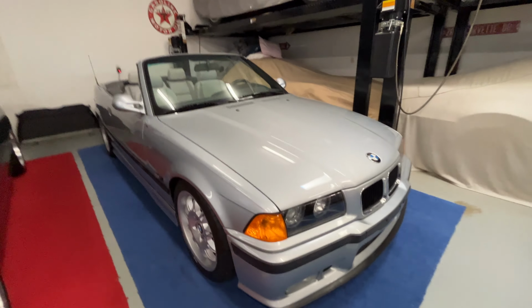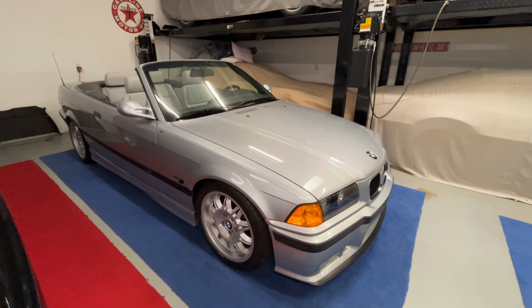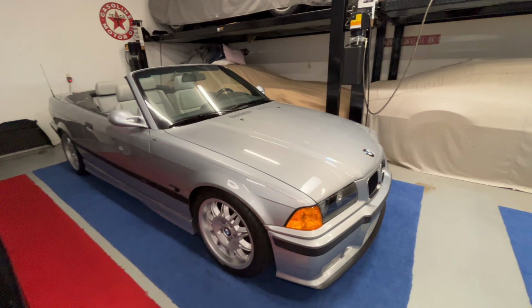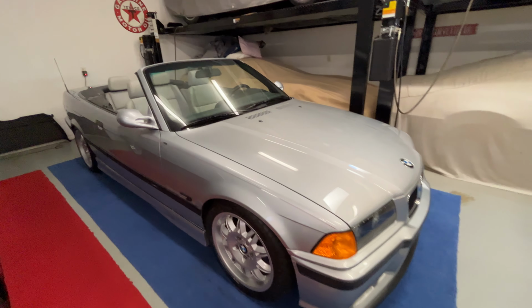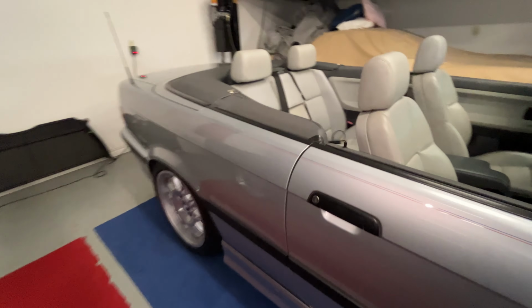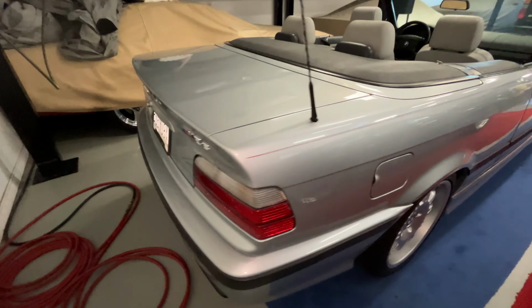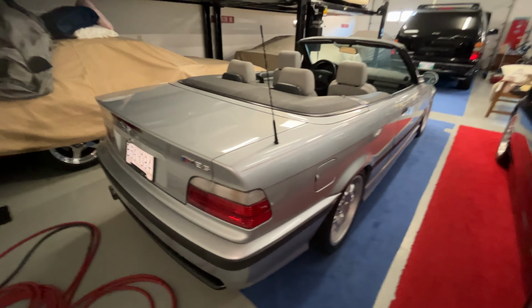This is the 1996 BMW M3 tuner car, which was done when it was new by RMS Motorsports. So it's kind of an unusual car. I've got some stuff on the internet about it, but if you haven't seen it before, this is kind of a cool car.